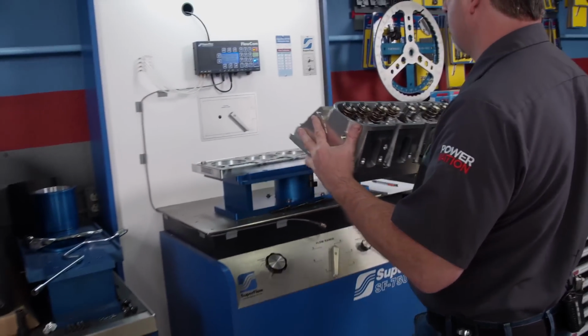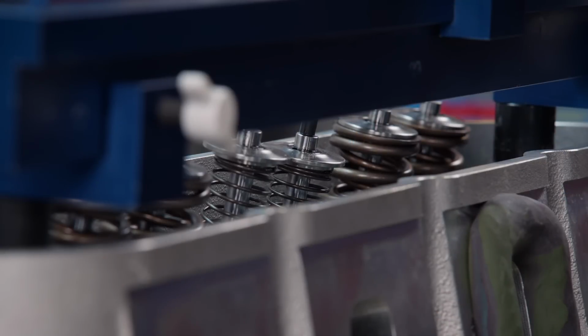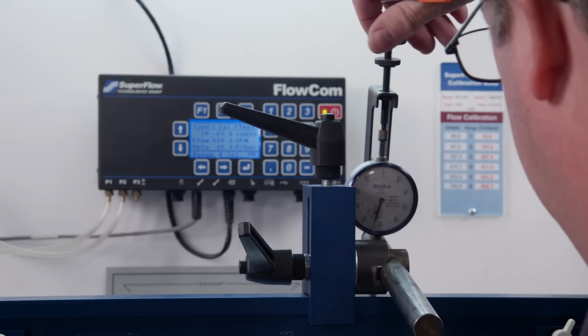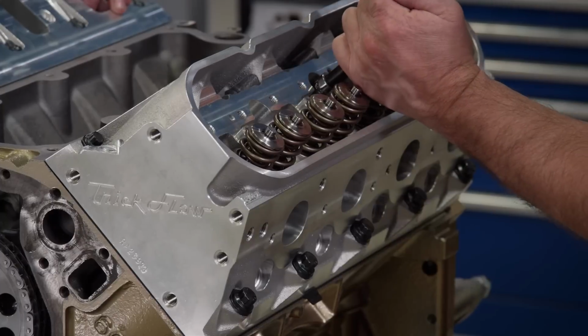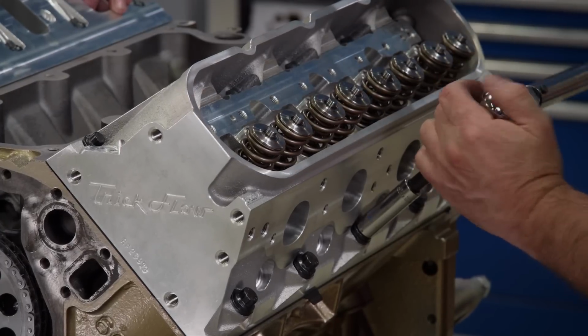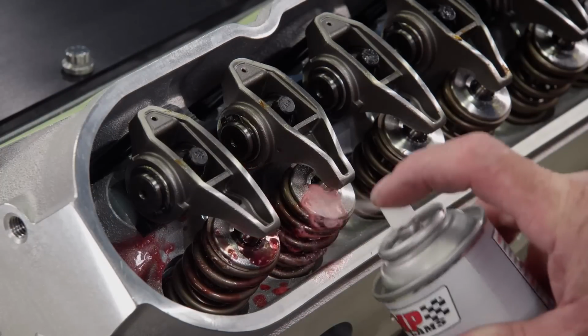If you want more power, you need more airflow. We tested these Trick Flow Gen X 255 cylinder heads, and at 700 thousandths inch lift, they flowed an impressive 385 CFM on the bench. So, onto the engine block they went. They come assembled, and we topped them off with 1.7 ratio rockers.